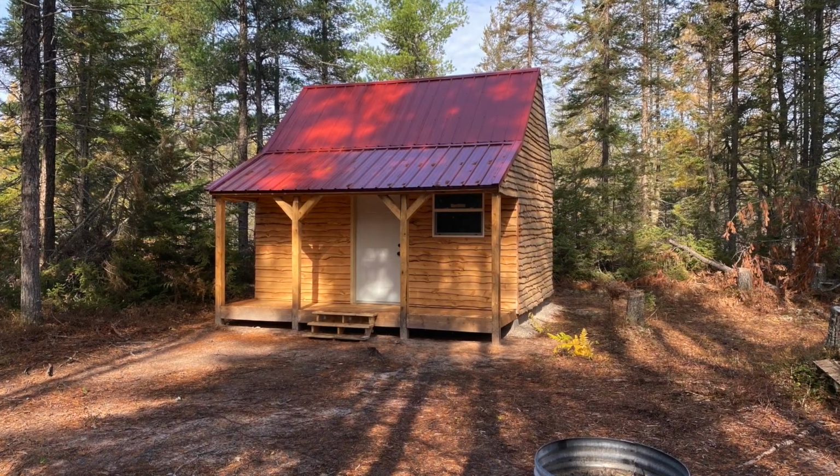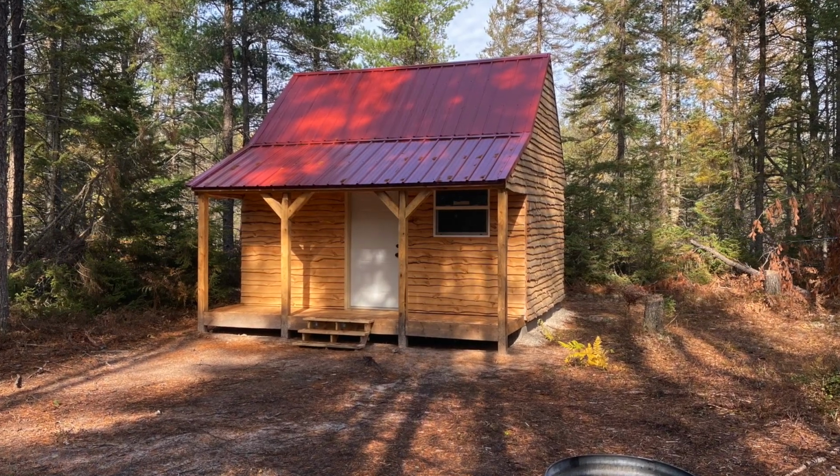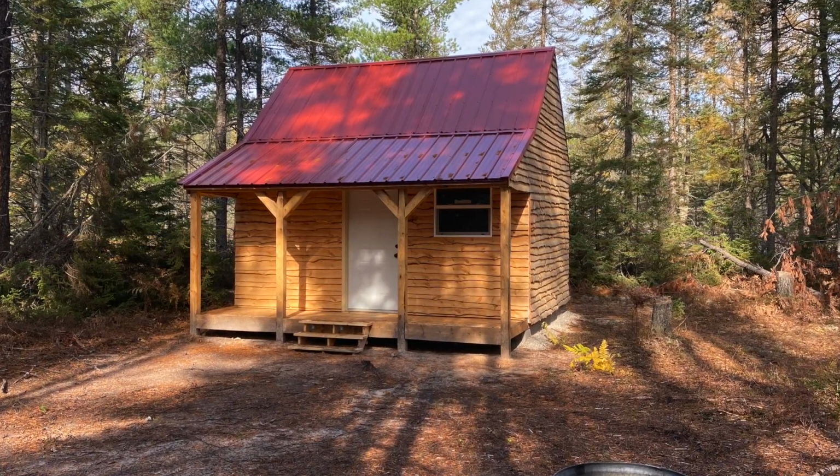And on today's episode of H&N Creations, we are going to share with you how we built an off-grid cabin in Michigan's beautiful Upper Peninsula.